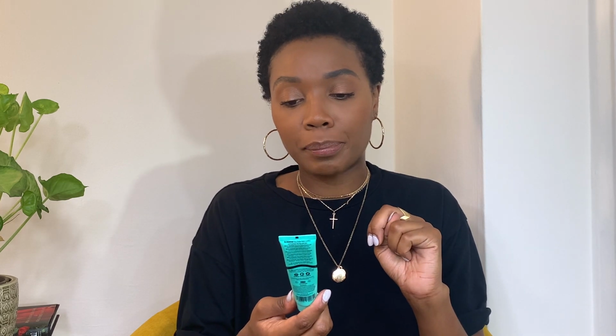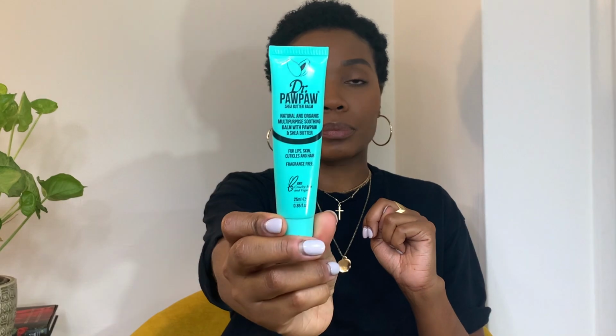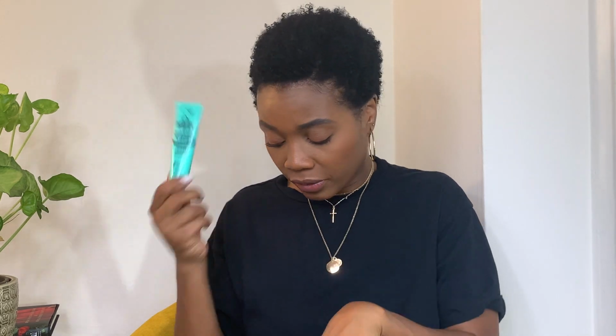I have a chapstick, well, a balm. This is the Paw Paw Shea Butter Balm. I always like to make sure that I have some sort of chapstick. It has a bit of the texture of Vaseline, I would say, but it's just nice to have and convenient.